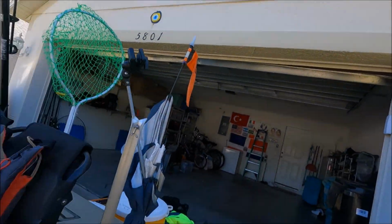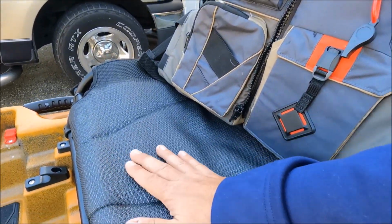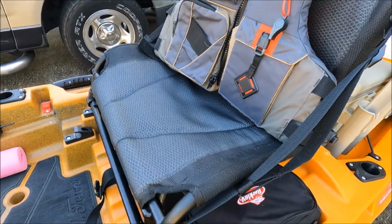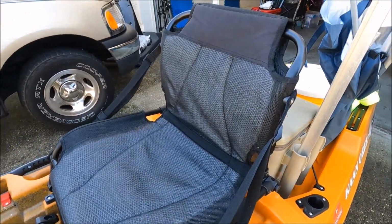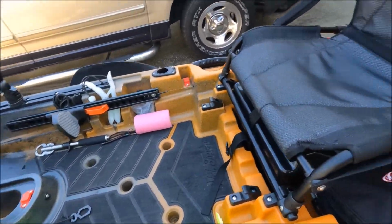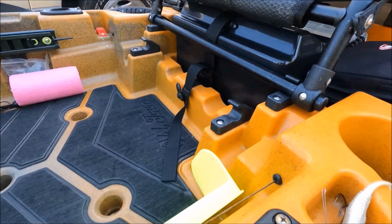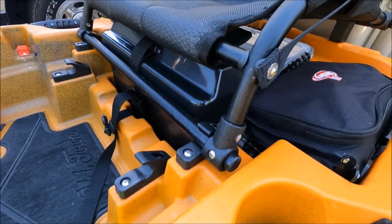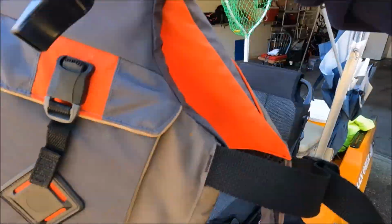But other than that, let's talk about the seat. 3D mesh seat, very comfortable. I stay on this seat sometimes 8 to 10 hours a day. I know I do stand up too, but mostly I do sit. I'm on a high position. You have two levels, low and high. I'd rather have the high position so I can actually see everything better.